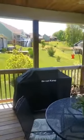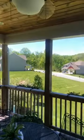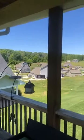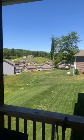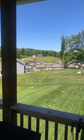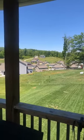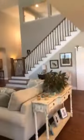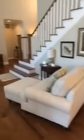But the great thing about this deck is not really the deck itself, but the view. So I'm going to show you that now. In Edinburgh, houses are relatively close together, but the way this one's situated, you really got a nice view. Whereas if you look down there in the bottom, if you were in one of those, you'd be looking at next door, basically. All right, so that is the first floor, and we're going to go upstairs now.